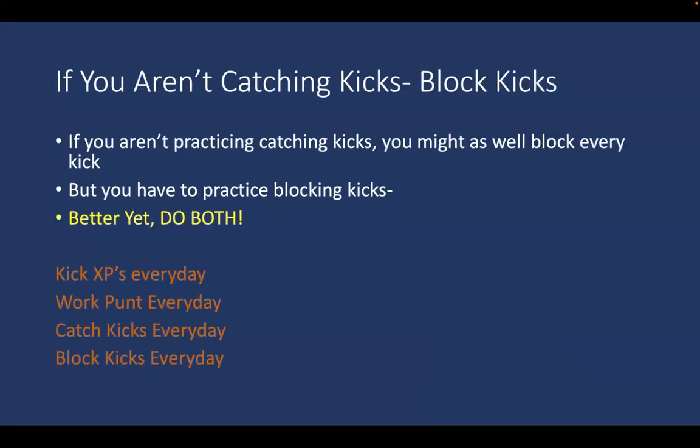All right. Now, if you're not going to catch kicks, and I've watched numerous games, and I've been a part of teams where we didn't spend time emphasizing this, and we end up giving up a lot of field position. Well, if you're not going to catch kicks, then go ahead and block them. Go block kicks. Go block a lot of kicks. You might as well go block every one. Better yet, how about this? How about do both? Because if you're going to block kicks, you got to practice blocking kicks.